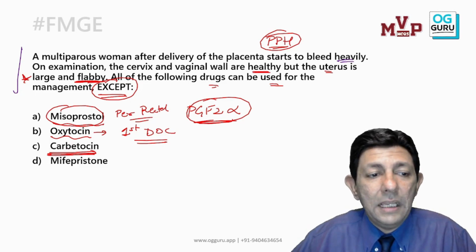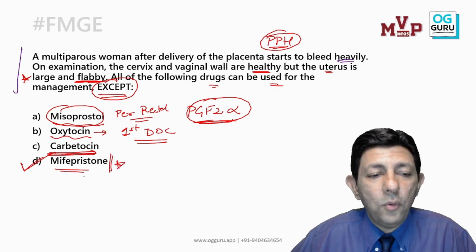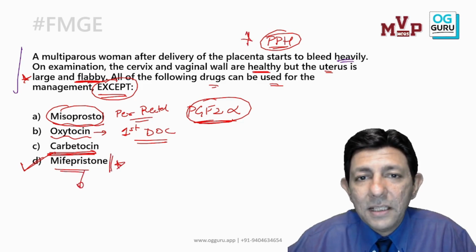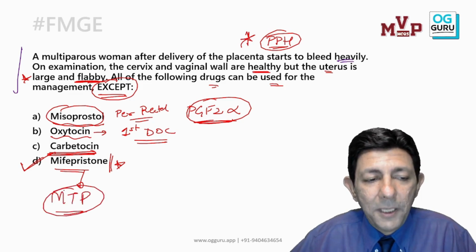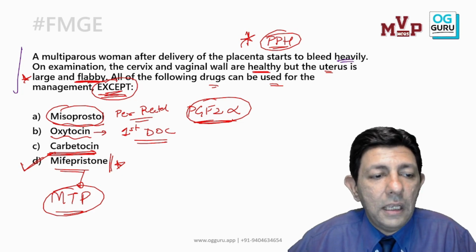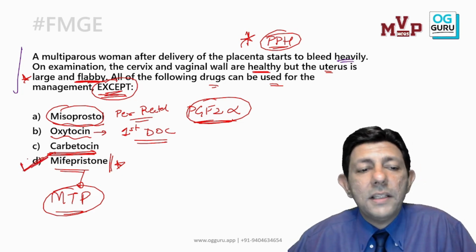What is carbetocin? Answer is clear cut, mifepristone. Mifepristone, I told you, has nothing to do with PPH, isn't it? Mifepristone is an anti-progesterogenic drug I use for MTP. Okay, so that's the answer. All of the following are used in management except mifepristone. So anybody, what is carbetocin?